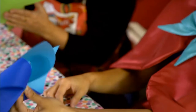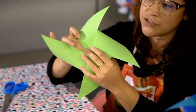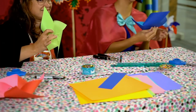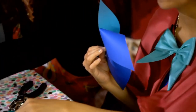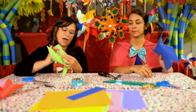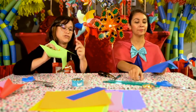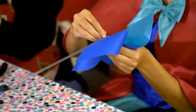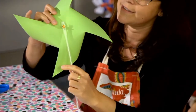Got it. Now you're going to poke your brad through the hole you made in the middle. Just poke it through and hold on to it. Don't let it go, because it'll go flying if you let it go. Mine already flew. There we go. All right, so now you take your pony bead, and you put that behind, still holding on to it. Then you put it onto your straw, like this, and then you want to open it just a little bit, not too much. I opened it too much.